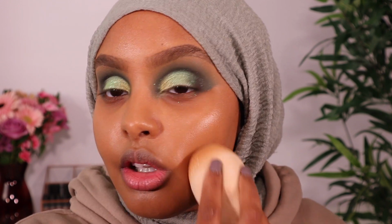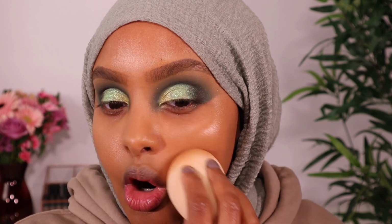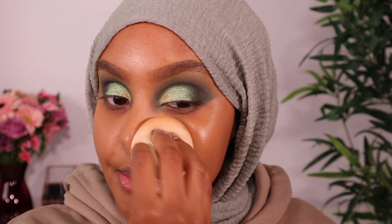And honestly, I feel like you guys can see why I love this foundation because it just gives your skin but better. You know, like look at how beautiful of a coverage it is. It's gonna be really hard for me to use other foundations when I know I love this one as much as I do. So to say I am obsessed is an understatement because it is everything. And this is me trying to convince you guys to get it too because it's flawless, absolutely flawless.